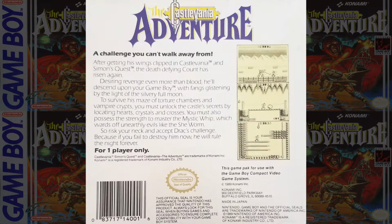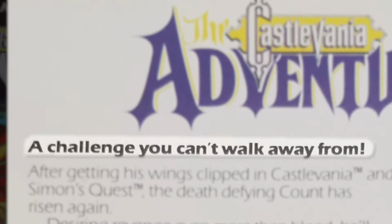Flipping to the back, it reads, "A challenge you can't walk away from." I think some viewers had no problem walking away from this game, and ironically, it had everything to do with walking.